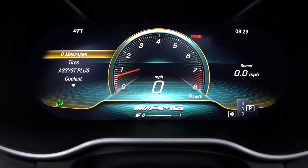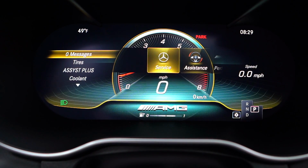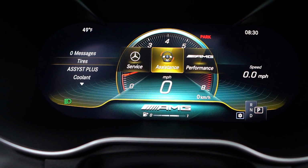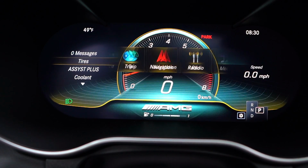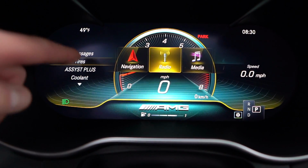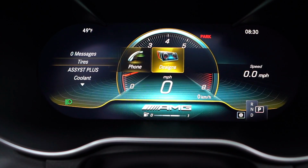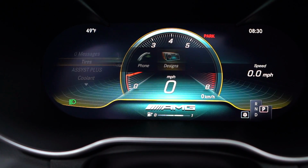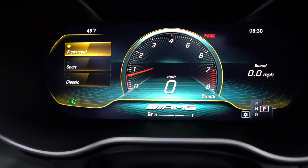So by pressing the home button on the steering wheel, you can fully scroll through everything you need to do to customize this to your liking. Driving assistant, AMG performance, trip functions, navigation functions. You can set your radio to where it comes up here on the left or right. Same with your media and phone. And then also my favorite here is the different design settings. We've got Super Sport is what we're on now, so you can customize to the left or the right.